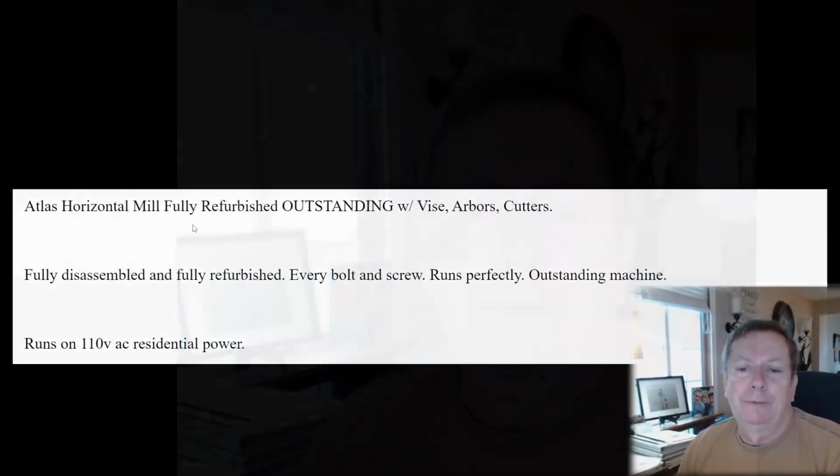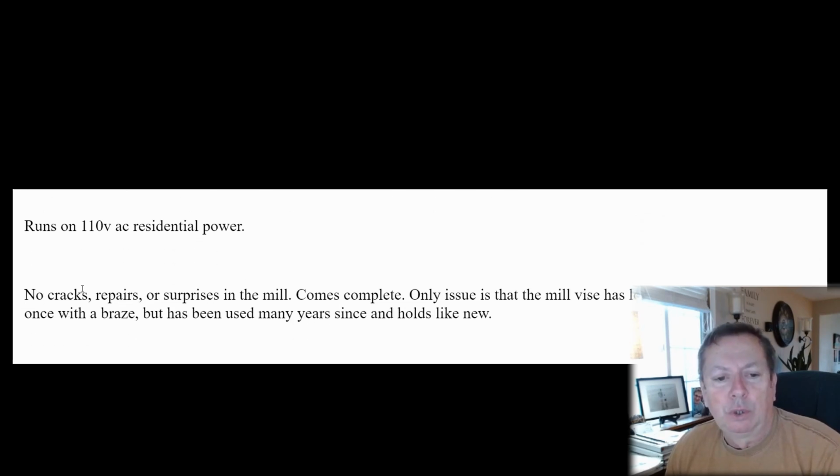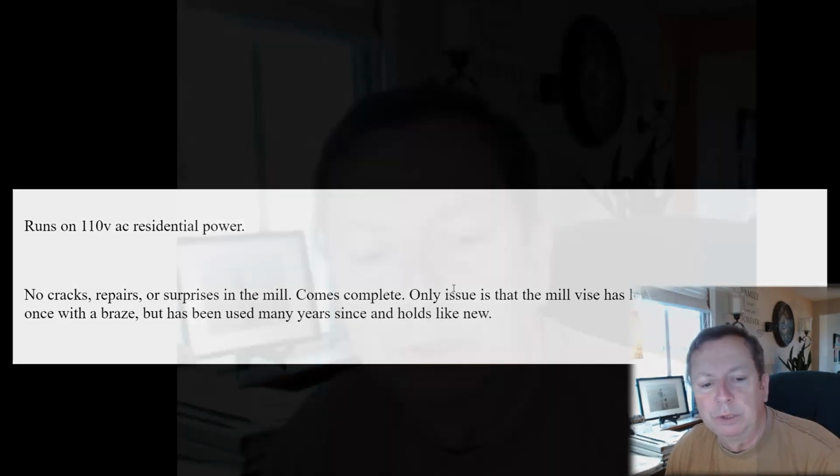Now this is a seller that's been around. I've ragged on him before. Description reads, Atlas horizontal mill, fully refurbished, outstanding, with vice arbors and cutters. Fully disassembled and fully refurbished, every bolt and screw. Runs perfectly, outstanding machine. No cracks, repairs, or surprises in the mill. Comes complete. Only issue is the mill vise has long ago been repaired once with a braze, but has been used many years since and holds like new.